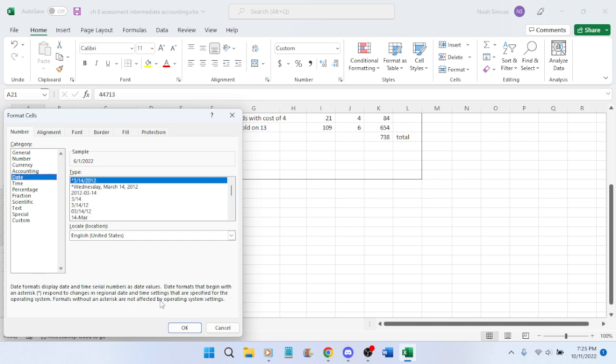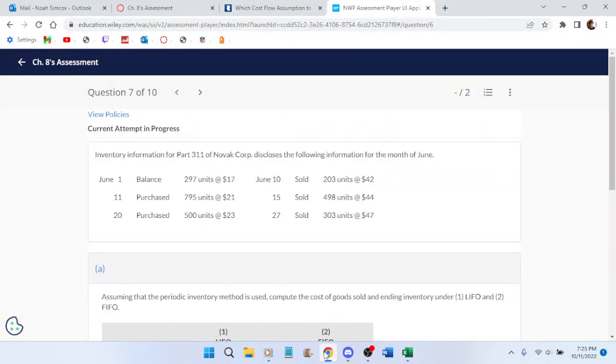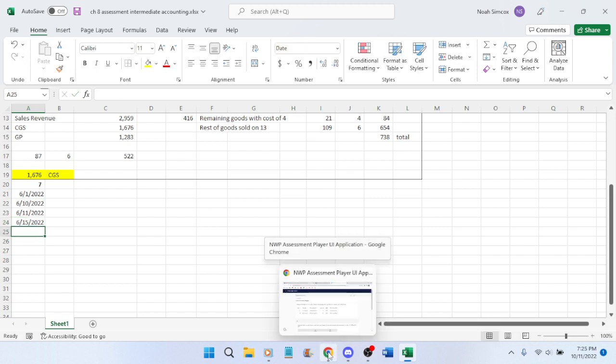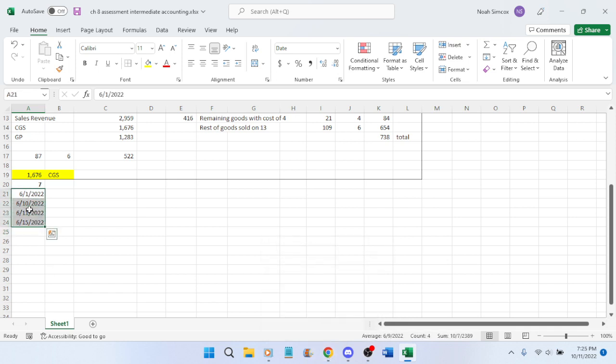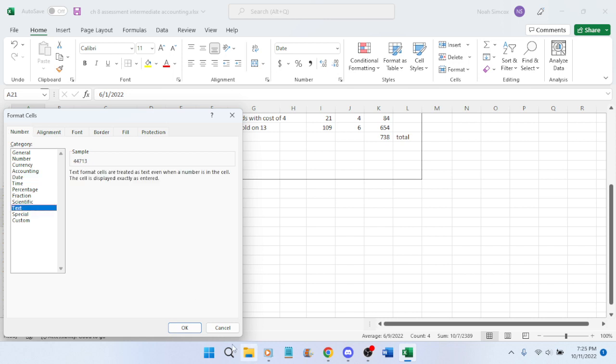No, date, not time. Why does it have to... I don't care, just June 1. June 1th. Oh, what are the numbers? 10, 11, 15. Of course it's automatically. You know what? Screw that. Format cells as just text. That's fine. Just text. That's all I want. Hello? I typed June 1. Stop lagging. Why is my computer lagging for no reason?